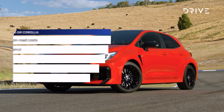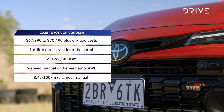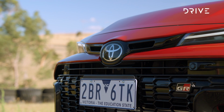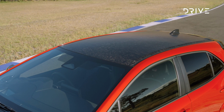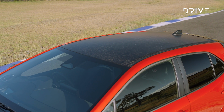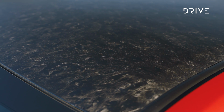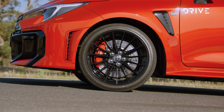The 1.6-litre turbocharged 3-cylinder engine now develops 221 kilowatts and 400 newton meters, up 30 newton meters on the outgoing model. All-wheel drive is still standard, with the automatic version adding launch control. A carbon fibre roof, previously exclusive to the Morizo Special Edition, is now standard equipment, alongside wireless Android Auto, previously wired only, and an active noise cancellation feature.